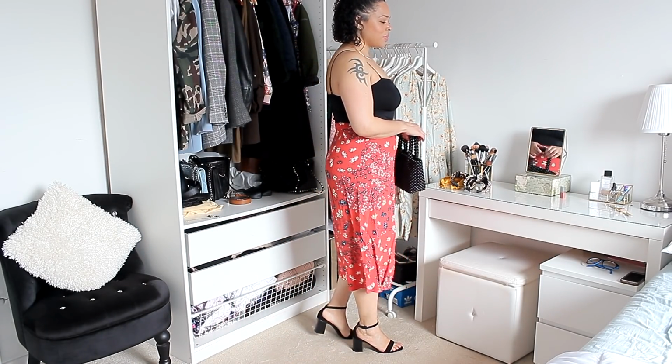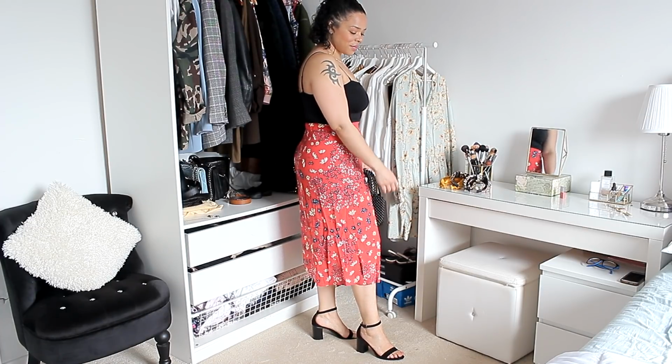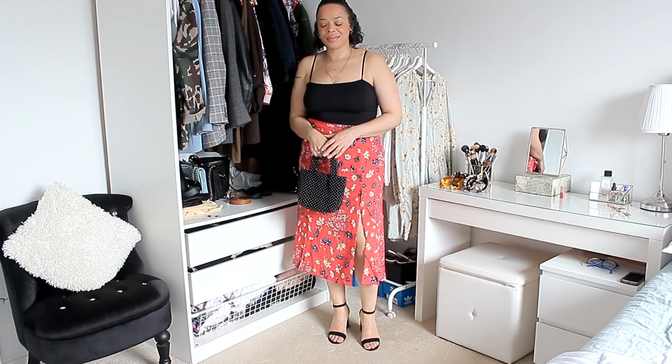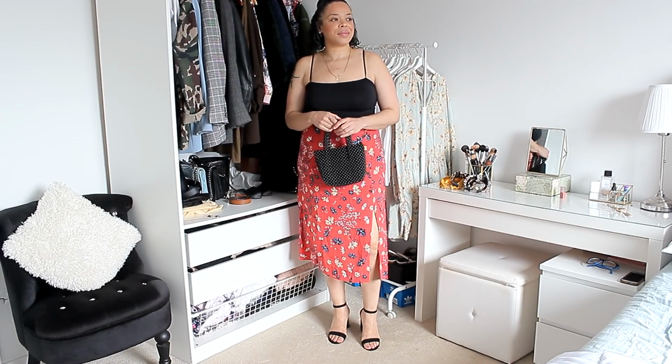Moving on to midi skirts, which is something that I absolutely love. Now this one, again, I was eyeing it for a while. It comes in different shades, but I decided to go for the red one because I feel like red is flattering to my skin tone.